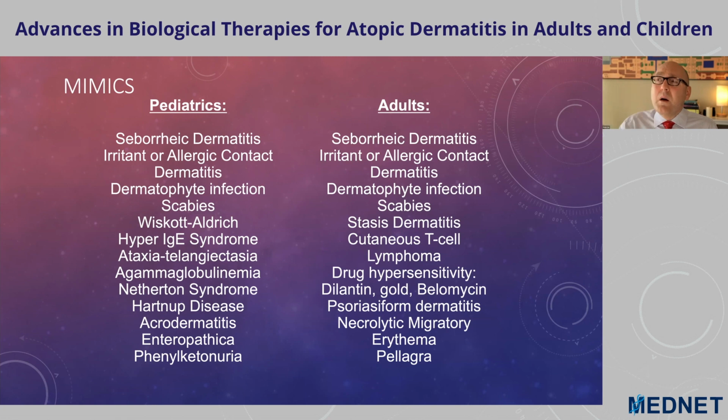But there are a number of other mimics that we have to consider when we look at this disease. Most of the time, I feel very lucky that there's not a big diagnostic dilemma for my patients. We usually know it's atopic dermatitis. We see a lot of it. It's very common. But that doesn't mean it always is.